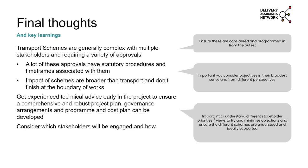I do think that it's important that you get experienced technical advice early in the project to ensure you can prepare a comprehensive and robust project plan, think about the governance arrangements, and that you've got a really robust program and cost plan, and that you can keep developing that as the scheme progresses. And then also stakeholders, that you have a really well thought out stakeholder plan, that you understand what the different views and priorities are, to both try and minimise objections, but ultimately hopefully get schemes understood and supported by those stakeholders. Because often I find that people object if they don't really know or understand it. So getting that early stakeholder involvement can take a bit longer, but can be really important in terms of the success of the scheme.